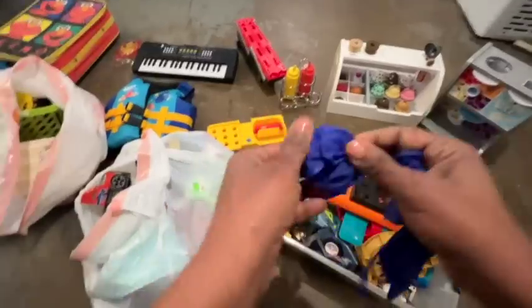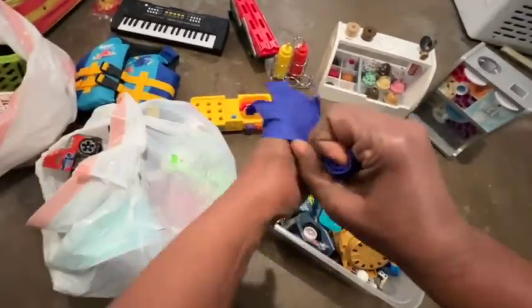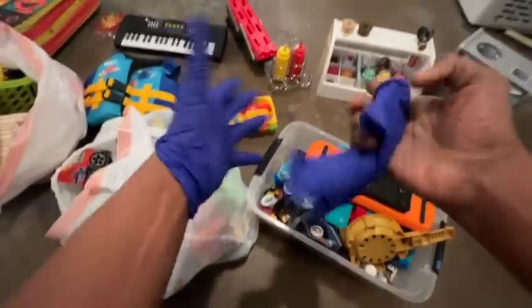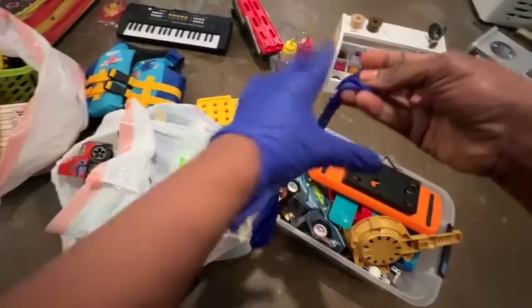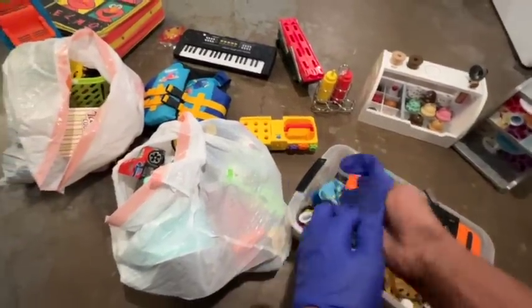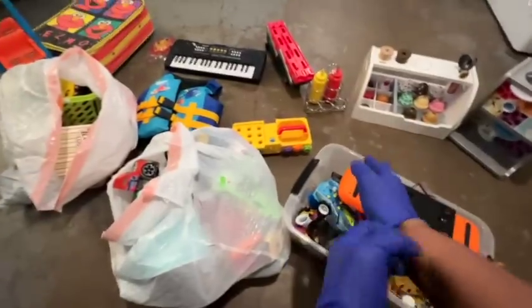All righty. So let me go ahead and put on my gloves so we can go through these bags and this container together. Yes, yes, yes. Sprinkles. Hold on, wait a minute. You look at the sprinkles. I got to clean it off first, okay?